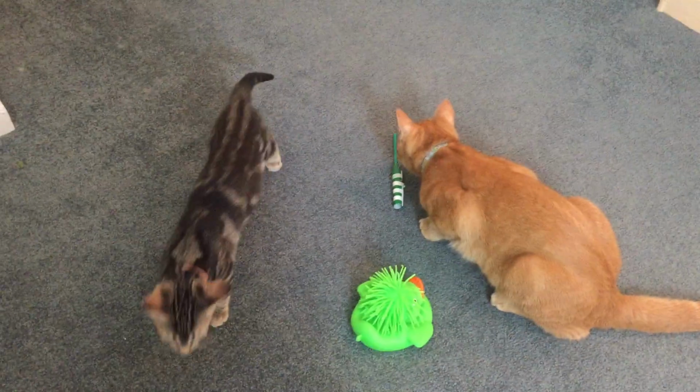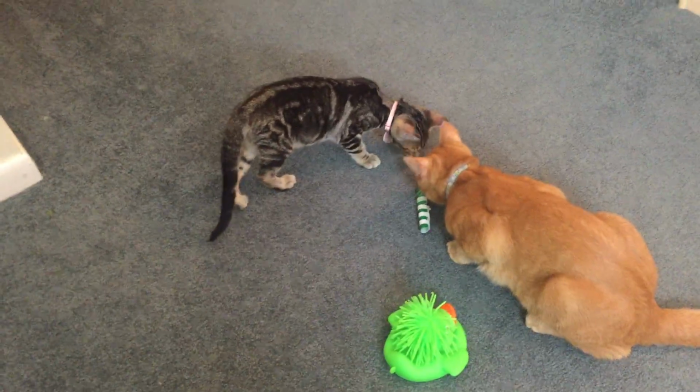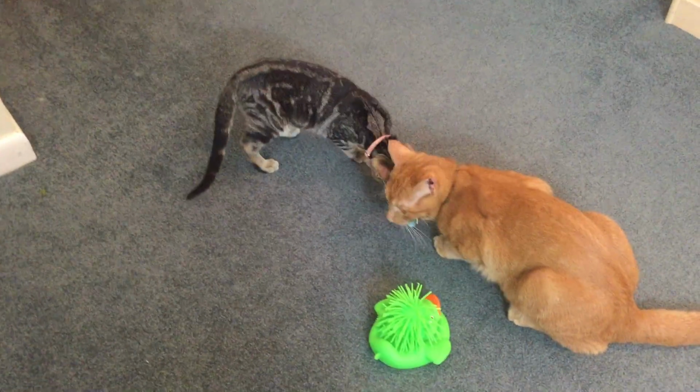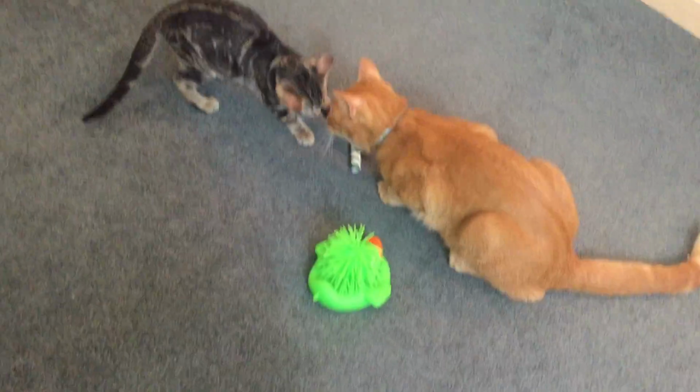You know what I do with their toys? I rotate them. I let them play with the same toys for a few days. Then I hide them and I bring different toys out. And it's like Christmas every day. New toys to play with. It's a beautiful life.